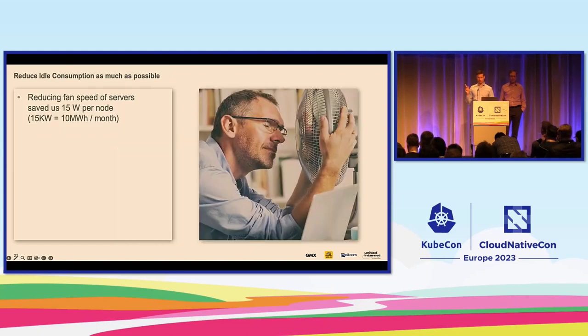All right, this is interesting. This is basically a thing that surprised me a lot. Some team members did some investigations on our servers, those one rack unit Dell servers, where the fans are usually spinning very, very fast. And we turned them down a bit, so they spin slower. And this saved us about 15 watts per server. 15 watts, okay, it's not much, but with 1,000 nodes, it's actually 10 megawatt hours per month. So it's quite a bit. This is just an example. Also, the small things matter, and it's really a quick win.